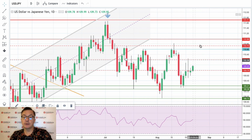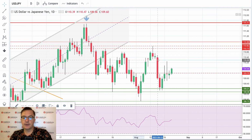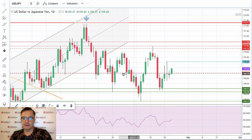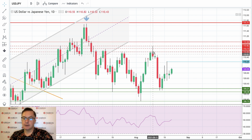So what we are going to do is move those internal resistance levels somewhere here, and let's just flip our intraday resistance at the highs from the 19th of August. Of course, those are no longer technical resistance. Let me just move it a little bit higher. We have pretty much a zone here between 110.60 and 110.98. That's the supply zone. As you can see, many times the market has been trying to break above it, but it always failed.